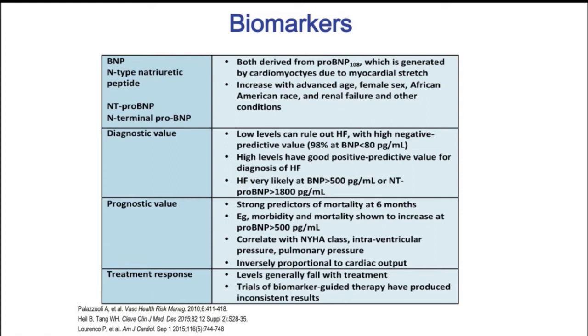So 98% rule out the diagnosis at a BNP less than 80. High levels have good positive predictive value for the diagnosis. Heart failure is very likely at a BNP greater than 500 or an N-terminal pro-BNP greater than 1800. But it's not as good as a positive predictive test as it is as a negative predictive test. Sort of like a D-dimer in DVT. Strong predictors of mortality at 6 months. I'll show you that in a minute. Morbidity and mortality is shown to increase when the pro-BNP is greater than 500, correlates with New York Heart Association class, intraventricular pressure, pulmonary pressure, and it's inversely proportional to cardiac output.